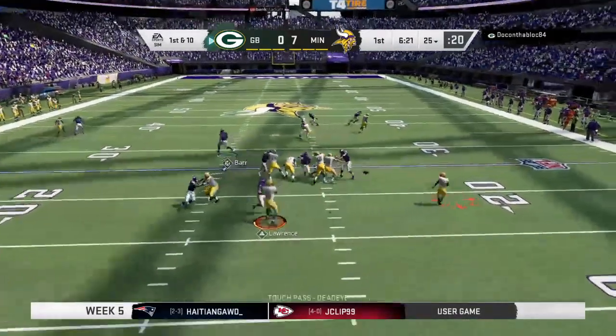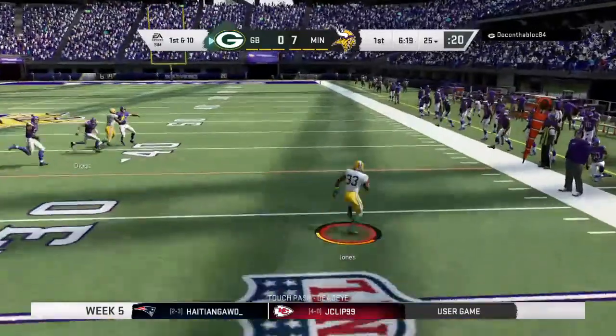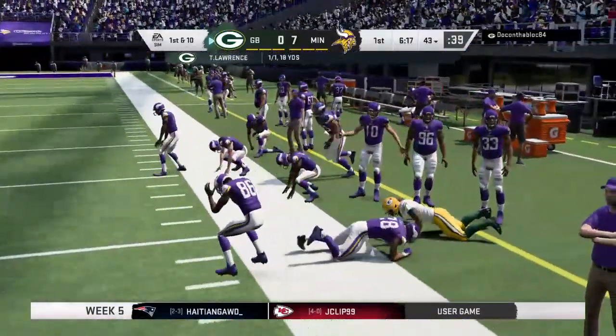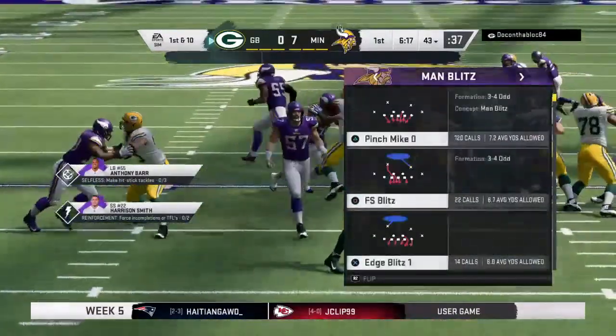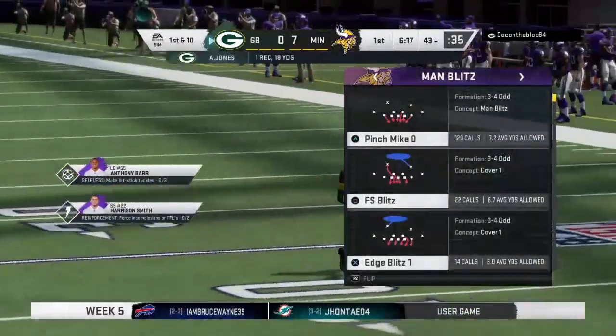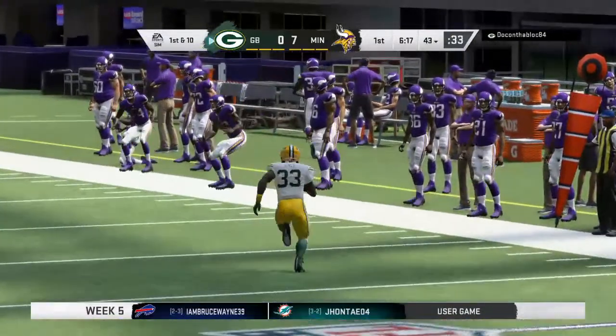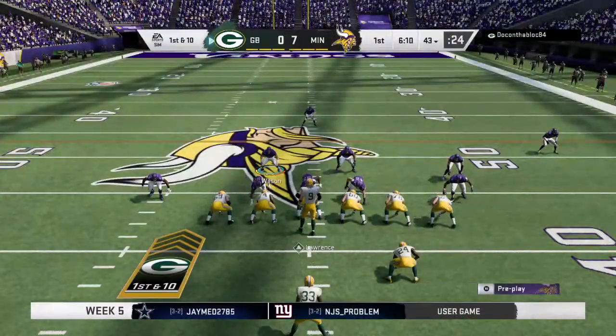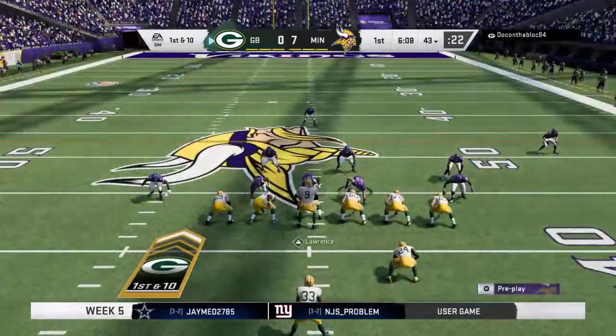On 1st and 10, Lawrence completes it to Jones. He'll have a first down past the 40, and past the 40 before he's out of bounds. Give him 18 on that play, and Green Bay has the first as well. One play has him up past the 40 already, and another 1st and 10.